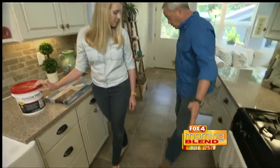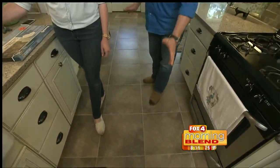Very stain resistant. Now, this is a very manageable project when you're doing a backsplash, but when you're doing a large tile floor like that, that's better left for the professionals. Okay, you guys always make it look so easy. What about when it comes to energy efficiency? Are people still looking for that? I know that remains popular.